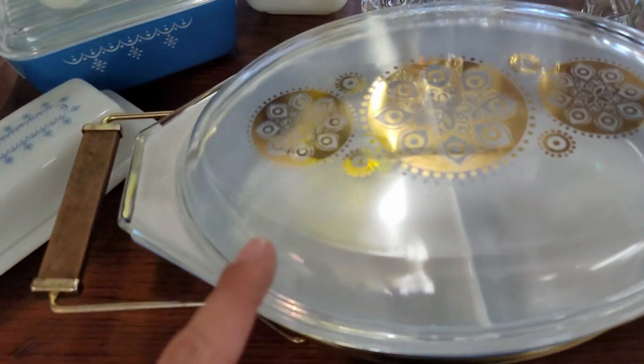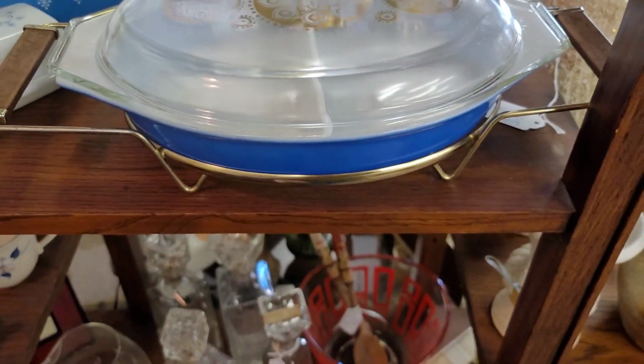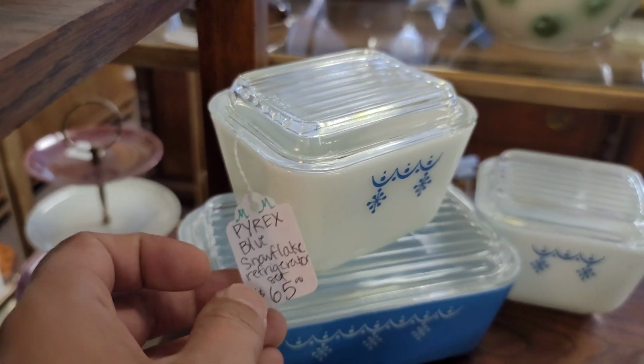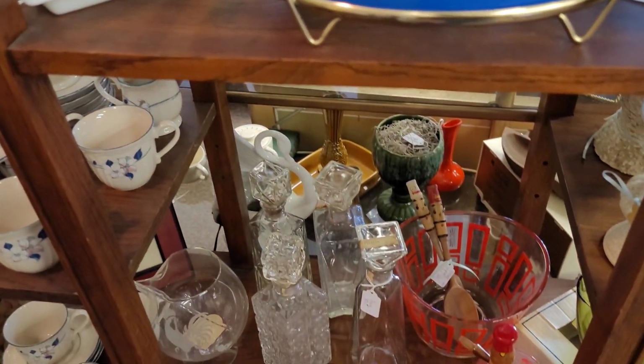Switching it up, we do, of course, have a little bit of Pyrex here with the castle. Loving the medallion lid to it. The fact that the paint is still on there is a small miracle. We do have some little fridgies here. The snowflake at 65 for the collection. Just not where I need it to be.